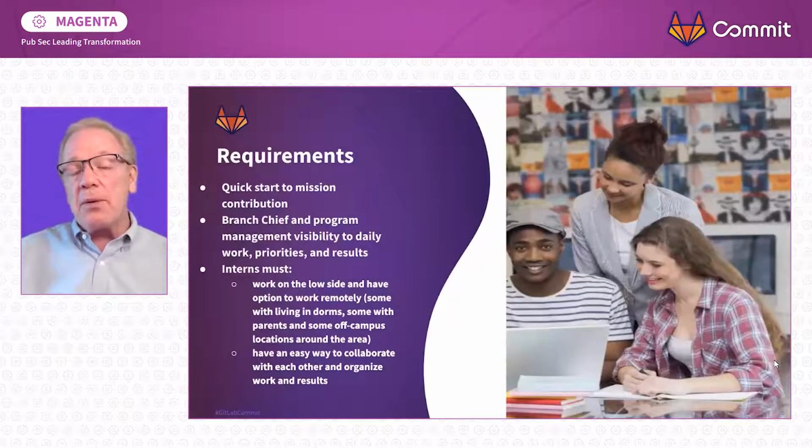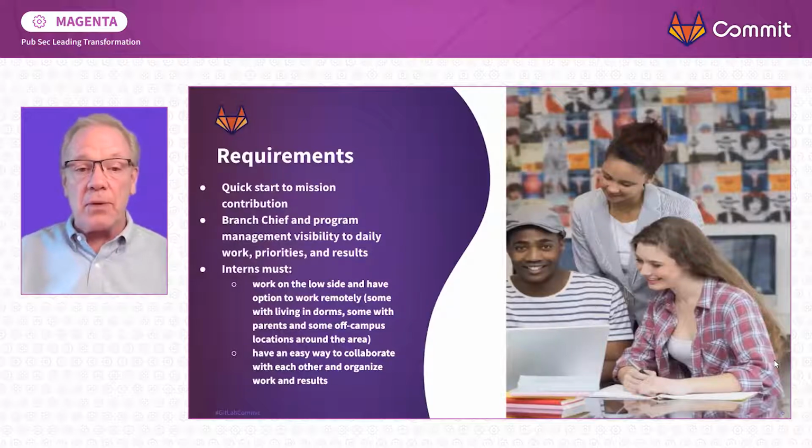The agency program had some requirements for their program. One is that they needed it to have a quick start because it was only 90 days in duration. Also, the branch chief from the government program office wanted to have visibility into what his interns were doing, what kind of work they were doing. He wanted to have this daily visibility into their work, their priorities, and most importantly, their results.